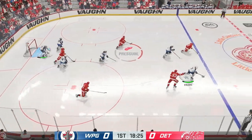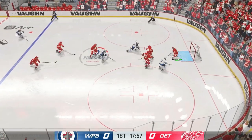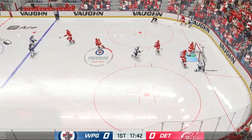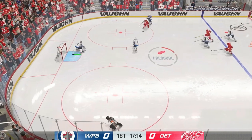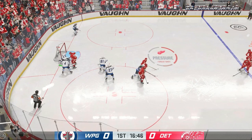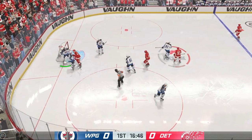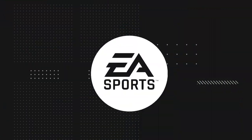Detroit with the pressure early. It's stolen by Ehlers, and he's off. Seider's going to get DeBrincat back, rather. The shot by Scheifele. It's kicked away. Now Larkin with his speed up the right wing side. Makes a move into the slot. Shot blocked. He's going to get a rebound. And Hellebuyck, with no room, is able to easily gobble that one up.